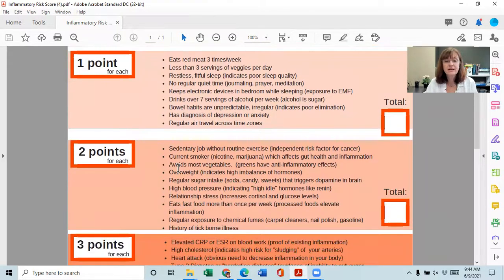Then we go back down here again to avoiding vegetables. How many of us avoid certain vegetables? I do. So we'll talk about a workaround for that. I found some really great things that we can do, and hopefully when our nutrition coach comes on board in the next week or two, they can talk to us about it as well. Sugar intake not only causes inflammation, but it also triggers that dopamine response in the brain. You've heard the saying that sugar is just as addictive as cocaine because of that response.